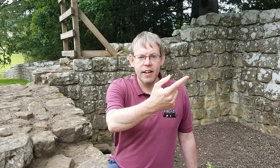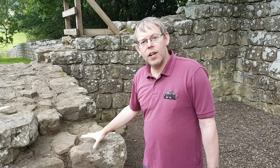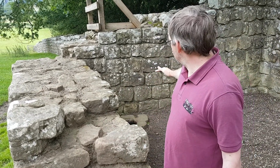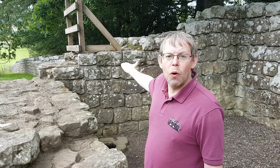The idea of these was to watch out. They could be used for signalling, and they could be protected if needed by the men within, but they always had support from the next turret, possibly the milecastle where there was a bigger unit, and then obviously a fort as well. So security is absolutely fantastic here. This is Brunton Turret, and it's one of the best preserved on Hadrian's Wall, mainly because most of them you're only looking at the foundation stones, whereas this one you see more than one layer of stone. You're looking at quite a high wall in here.